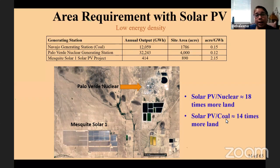So there are three examples. One is the Navajo Generating Station, which is a coal power plant. If we compare the acres per gigawatt hour, that is 0.15. That means you need this much acreage to generate one gigawatt hour of energy. Now, the Palo Verde nuclear generating station requirement is 0.12. And for the Mesquite solar power plant, a solar PV project, you require 2.15 acres.